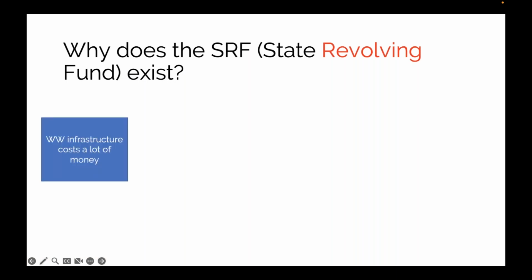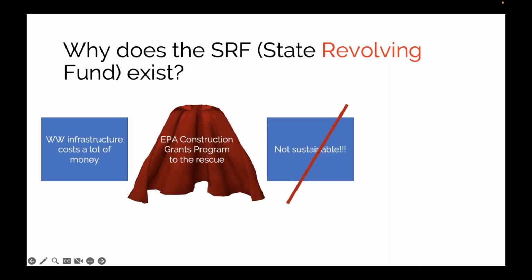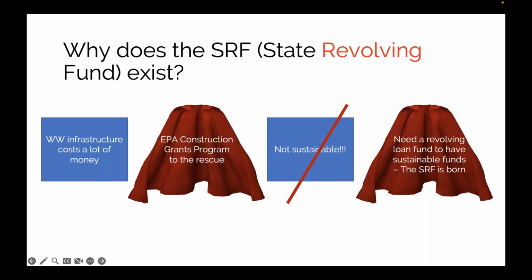So we know that water and wastewater infrastructure is very expensive. It's too expensive for most utilities with only your user rates and revenue. So EPA has a construction grant program that was started in 1985. And this helped us, but it wasn't sustainable. We needed a way to continually fund new infrastructure projects. And that's where the CWSRF program comes into play.